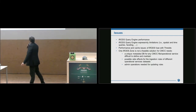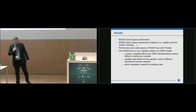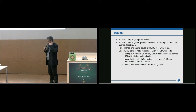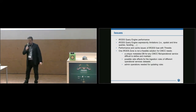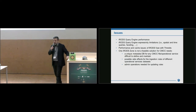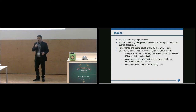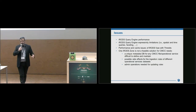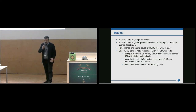iRODS FUSE, unfortunately. I've read the paper about the NASA Climate Center that built this kind of virtual climate data server, I think 5 years ago. They used iRODS FUSE with THREDDS, but we found serious performance issues, and there is also a problem with caching. If I have an operational service that produces data every time, there is an interval during which the data will not be available to be shared because iRODS FUSE caches data.